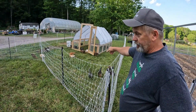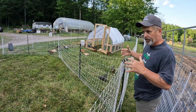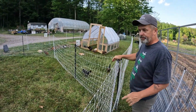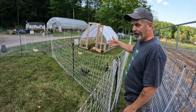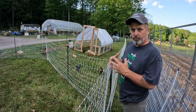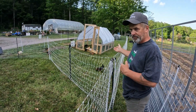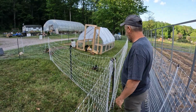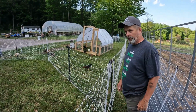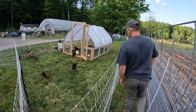Here's our new egg layers. We put them up against these so they can see one another. In a week or so, we will take this down and hope for the best. Won't take it down per se. We'll take it down where they can intermingle with one another, and if it works out, it'll stay down. If it don't, I'll put it back up and keep them separated a little longer. Hopefully it works perfect the first time. We all know how that goes. Keep your fingers crossed.